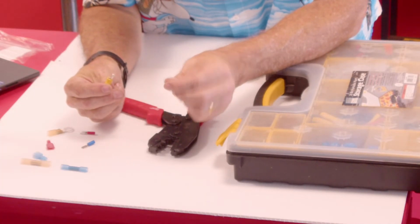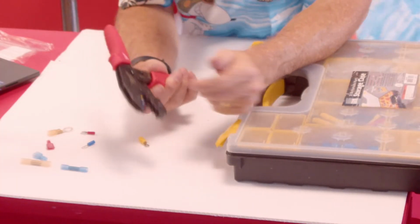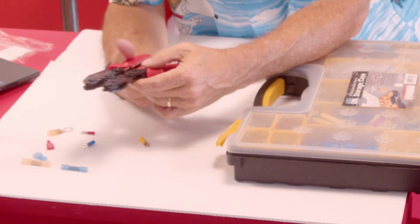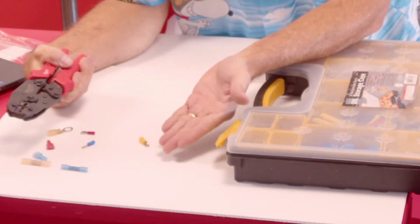Now, in the past, these have been hugely problematic until I purchased this tool here. This tool here, I think I bought it off of Amazon. I'll include a link to it. I didn't even realize these were color-coded.